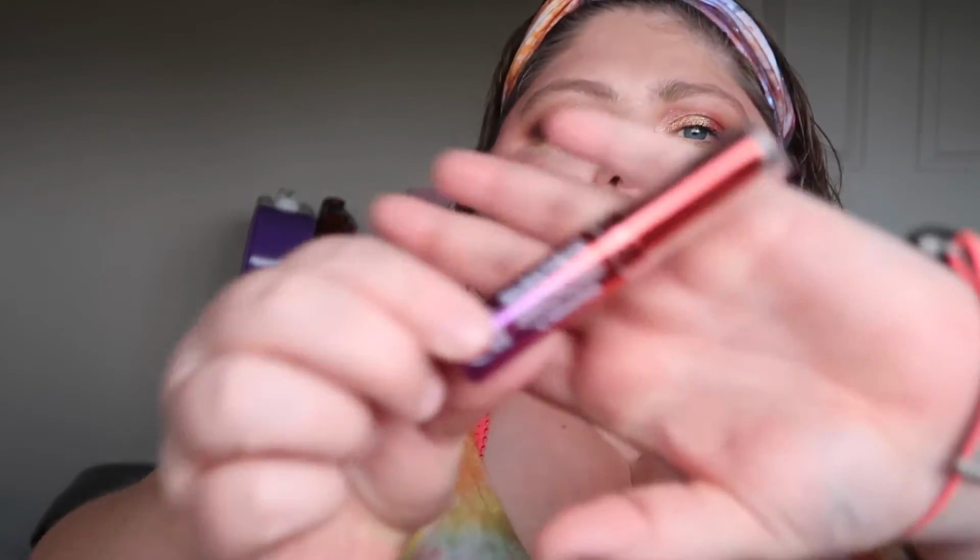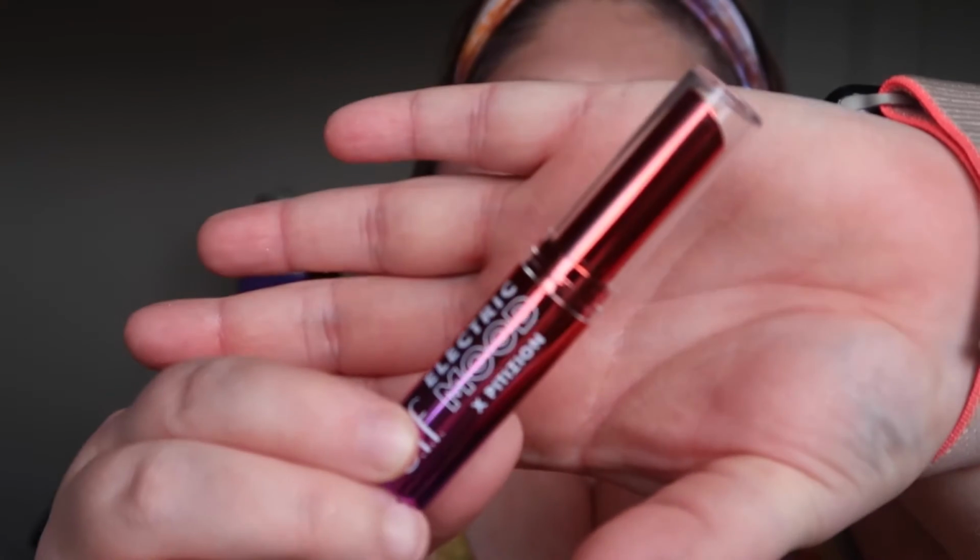So it looks like you can do any. Here it is. The packaging, I love the packaging. Packaging is super cute. I'm gonna roll it up some so you can see. Here it is. It's a very cherry lipstick.